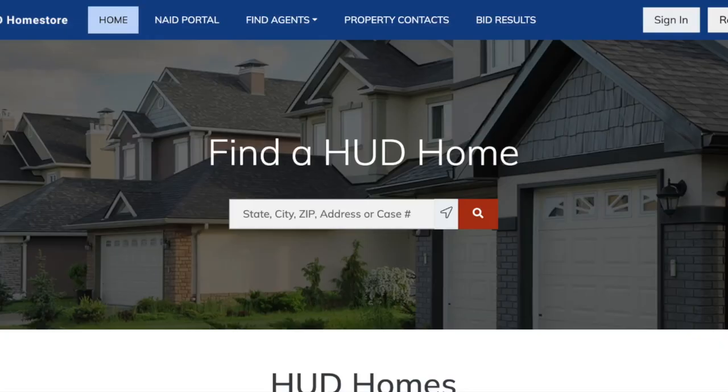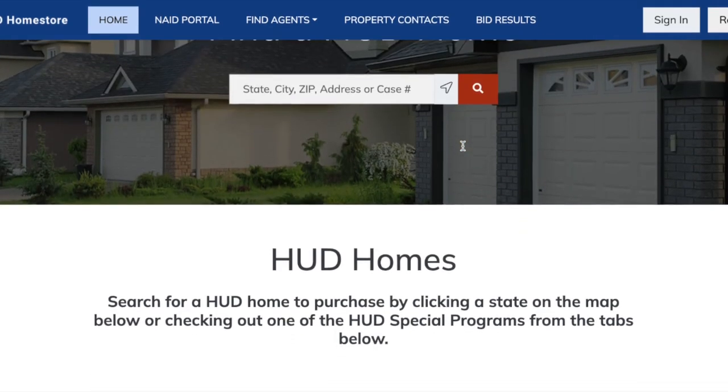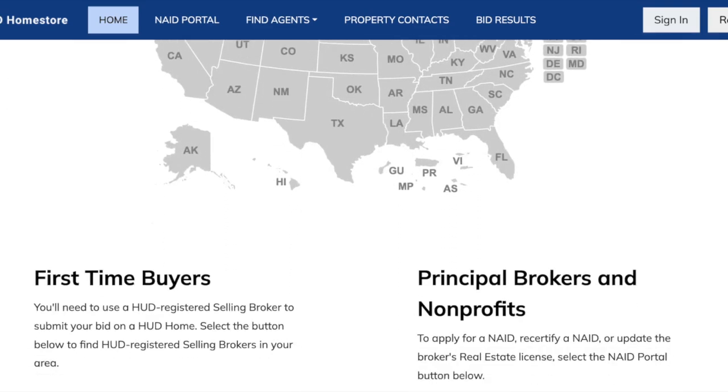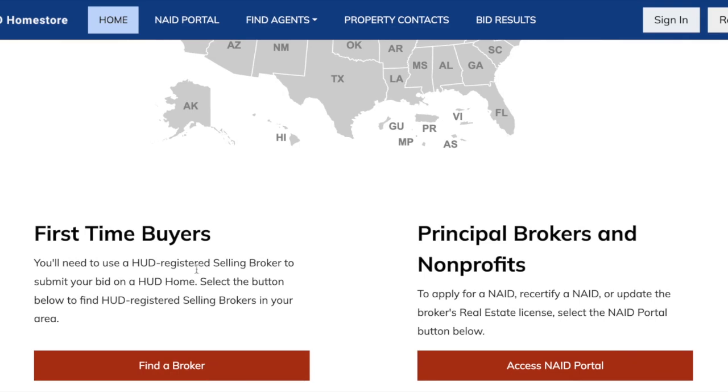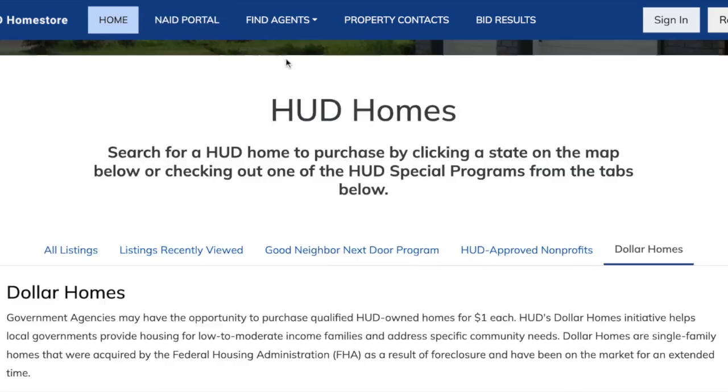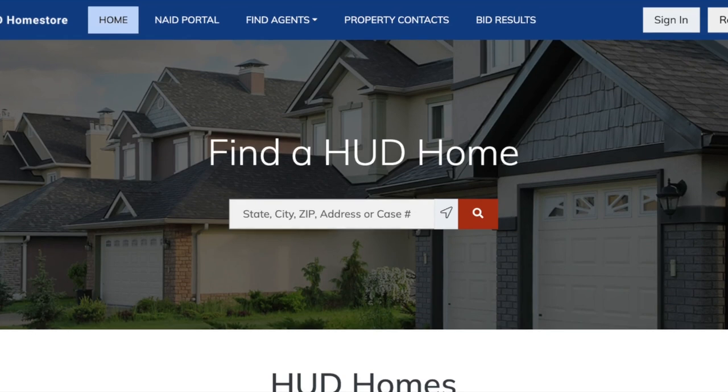So, let's walk through this. All right, guys. HUDHomestore.gov. Here's the website. Now, what you do need to know about this is you have to have an agent to submit an offer on this site. You need to use a HUD registered selling broker to submit your bid. So just know that there's a portal, but it's still the same thing, you guys. You submit a contract like a traditional buyer. You can have loans, conventional, 203K. You might can get an FHA loan.